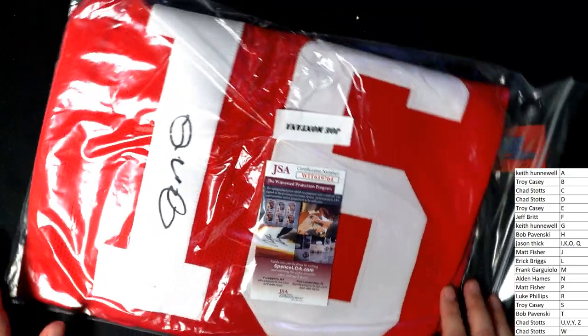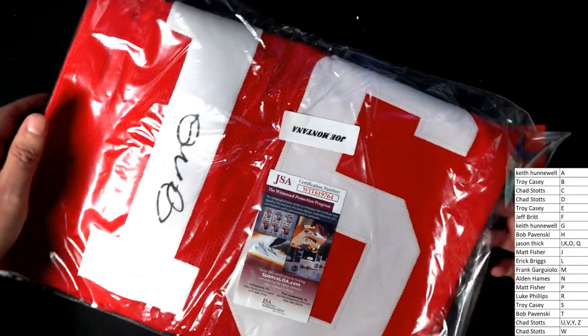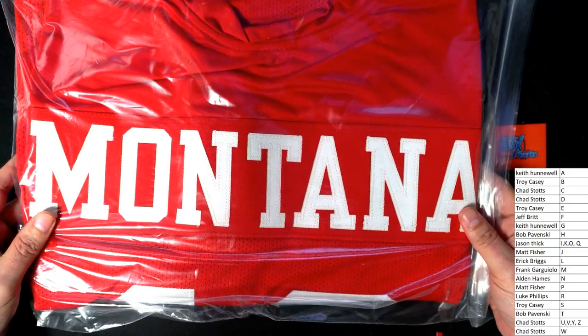Wow, man. Nice, clean-looking signature. JSA certified. Love to see that good certification on there like that. What a great wall hanger. Oh, what a hit.